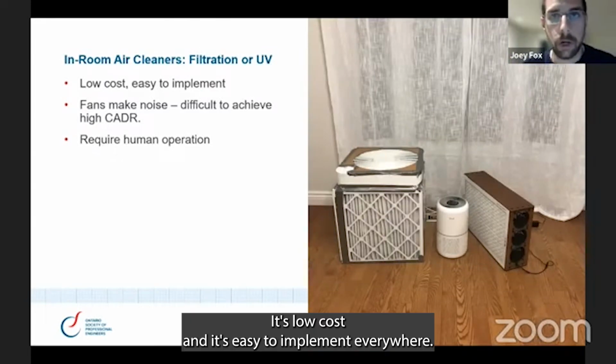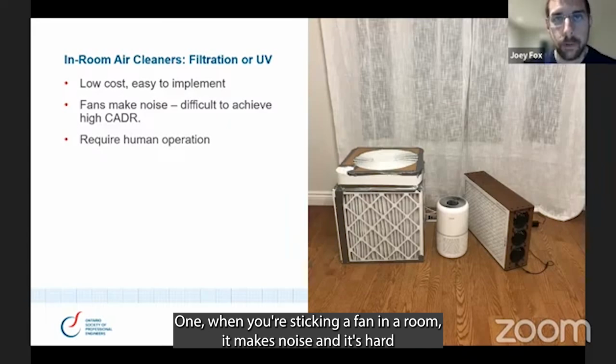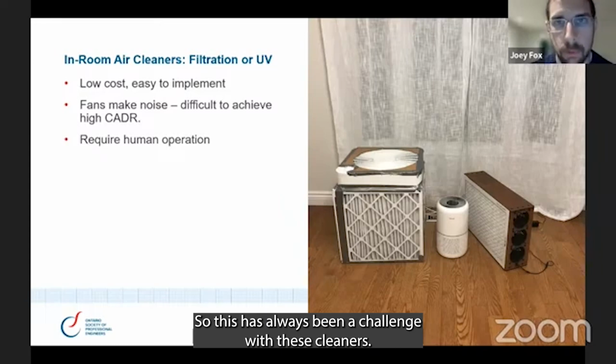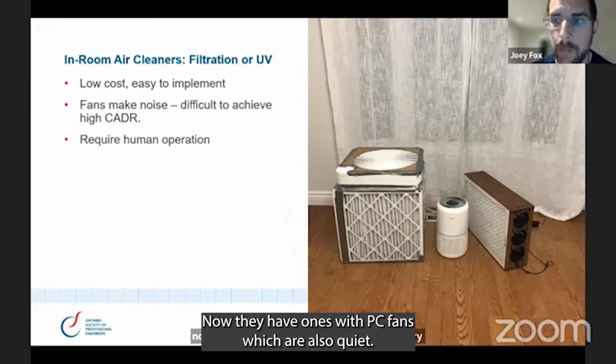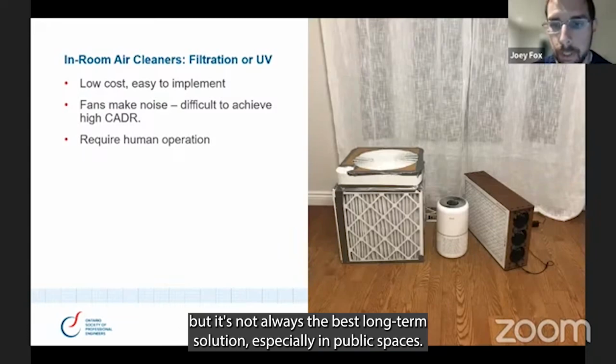It's low cost and it's easy to implement everywhere. They have their disadvantages. One, when you're sticking a fan in a room, it makes noise and it's hard to get very high clean air delivery rates when you have a fan in a room. So this has always been a challenge with these cleaners. Now they have ones with PC fans, which are ultra quiet. They're really nice. That's what I use. But it's not always the best long-term solution, especially in public spaces.